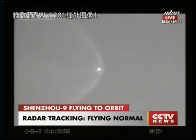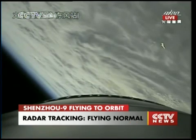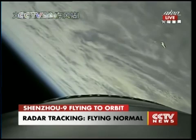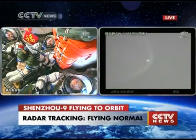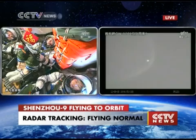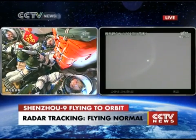Well, this is a view taken from the second stage. This is a video camera from the second stage. What we see is a cloud beneath the vehicle on the Earth. On the left-hand side is the in-cabin view of the 3 astronauts.